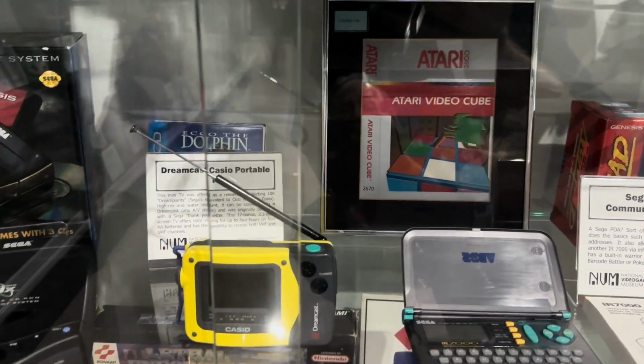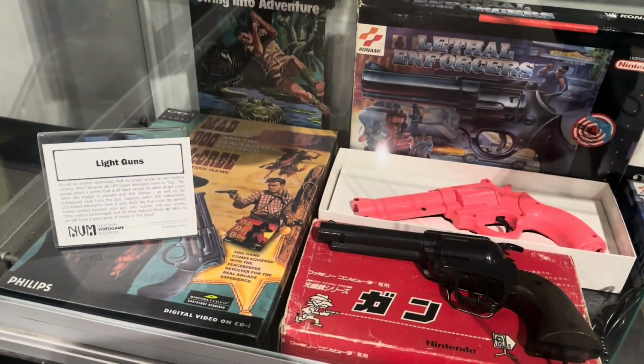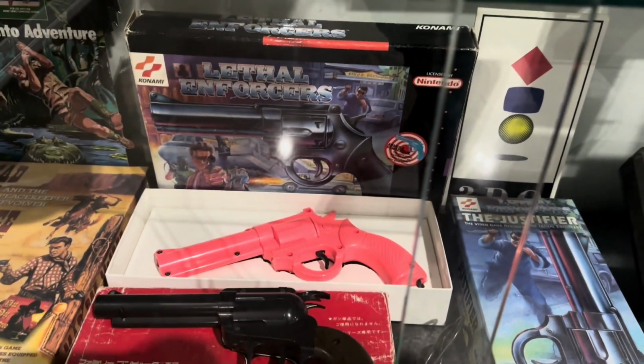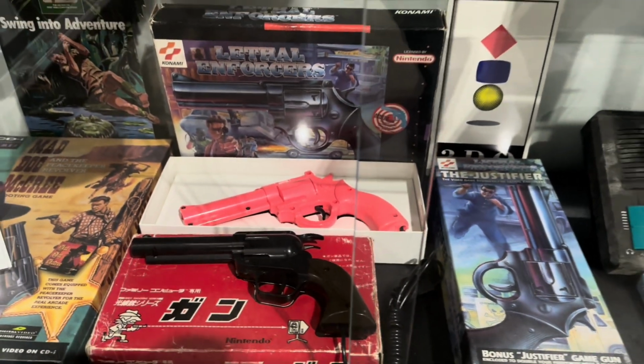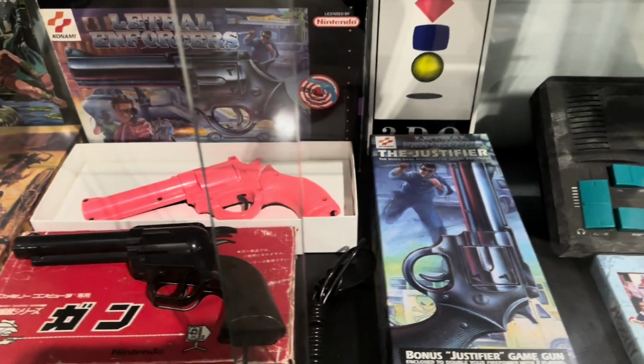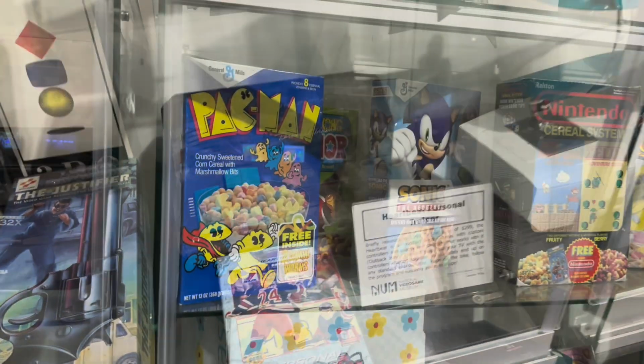Atari Video Cube, like the Rubik's Cube game. It's just the Sega Justifier. How many of you guys are fans of Keith Apicary and watched his videos where he's walking around pointing the Sega Justifier at people? Pretty funny stuff.